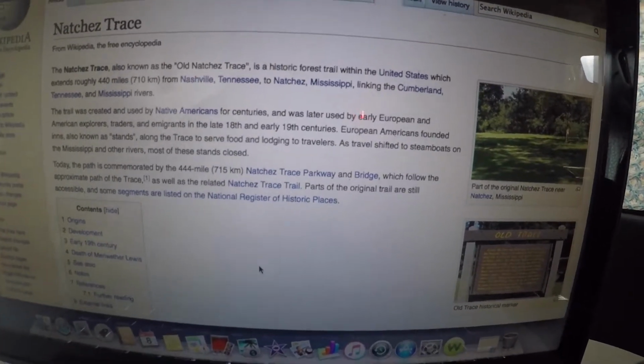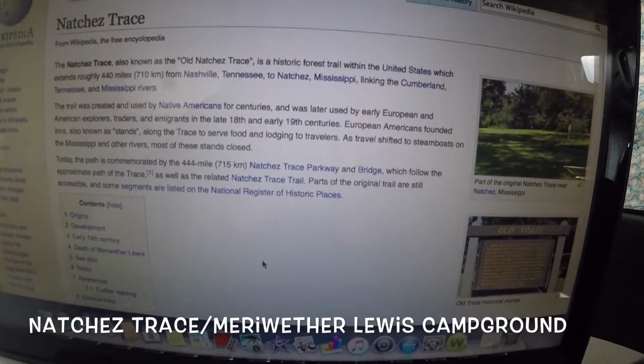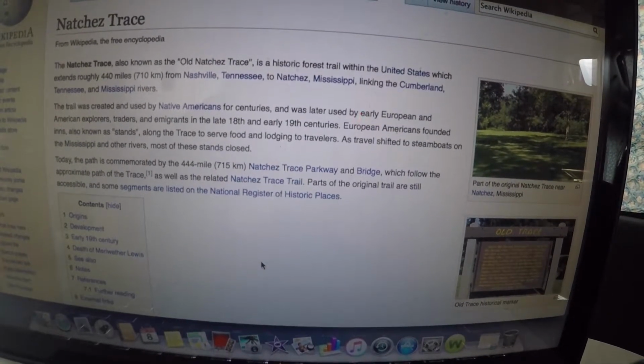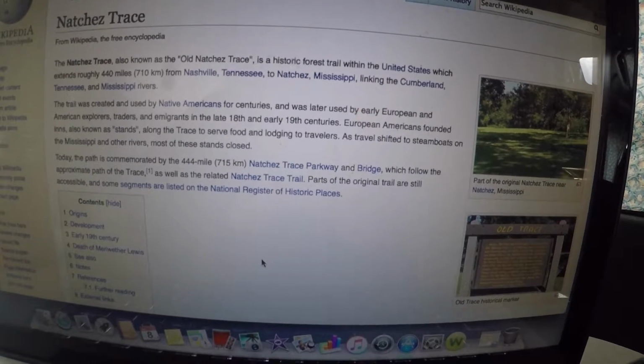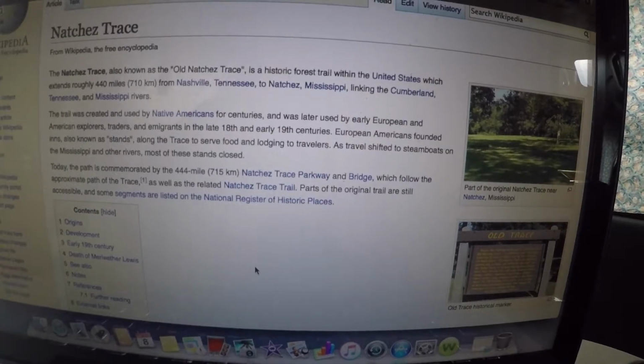To a campground, and I'll be boondocking at that campground. This whole trip's basically boondocking away, but yeah, looking forward to going on the Natchez Trace. I'll show you some sights.